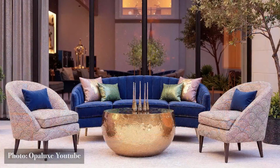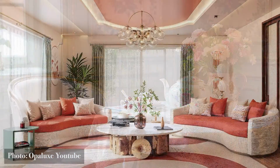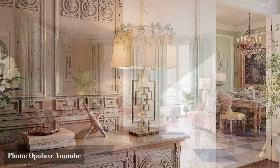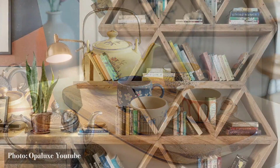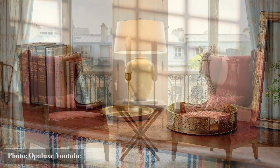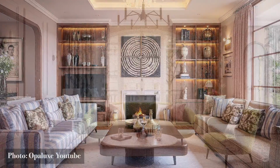Another approachable salon strategy: create a dedicated tea or coffee station visible from your seating area, with beautiful cups and serving pieces on display. This visual reminder of hospitality and shared refreshment subtly communicates the space's social purpose, even when no gathering is taking place. Add a stack of thoughtfully selected books nearby, literature, art volumes, or travel guides to Paris, further signaling the intellectual exchange the space invites.